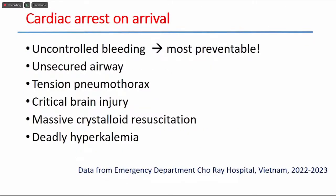From the data from the emergency department of Chia Hospital for the period of 2022 and 2023, we have identified 6 of the most frequent scenarios for cardiac arrest on arrival. It means that you just enter the ED and they have a cardiac arrest. First of all, uncontrolled bleeding. Then a patient with an unsecured airway, tension pneumothorax transferred for 2 or 3 hours without decompression, a critical brain injury, massive crystalloid resuscitation, and also a lot of cases of deadly hyperkalemia because of crush syndrome without any support during the long transfer time.